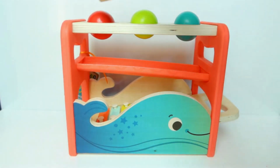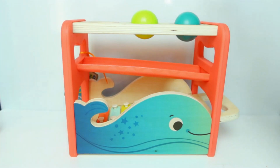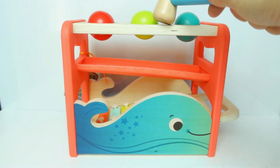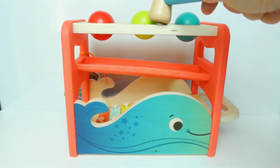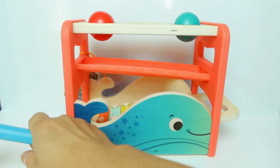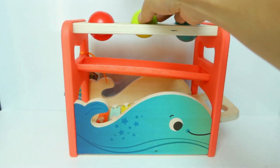And which ball of these three colors do you guys want me to pound first? Let's do with the red one first. Okay. Whoa, yes. Oh, it makes a very nice sound. Okay, let me put it back. What about this green one? Will it make any music? Let's see. Whoa, it's even better music. I like it so much.